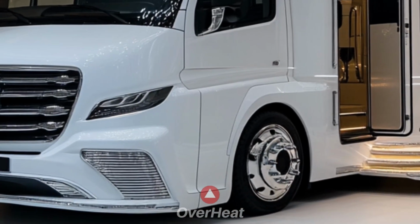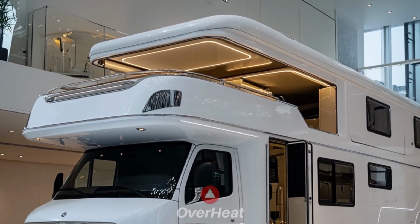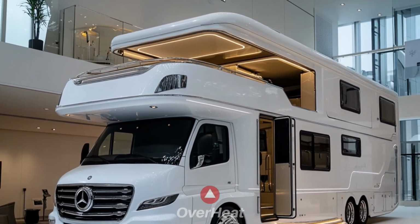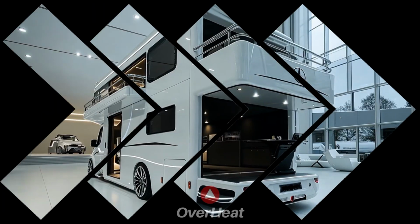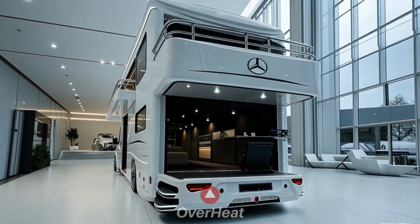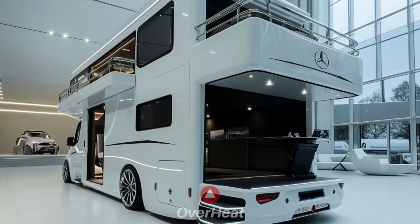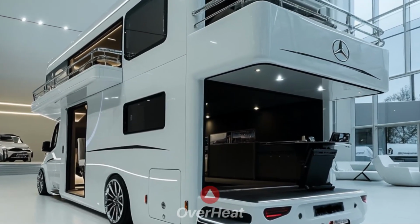Smartphone integration is made easy by the infotainment system's compatibility with Android Auto and Apple CarPlay. A cinematic sound experience is offered by the top-tier surround sound system. Adaptive cruise control, lane keeping assistance, automated emergency braking, and a 360 video system are examples of advanced safety technologies.